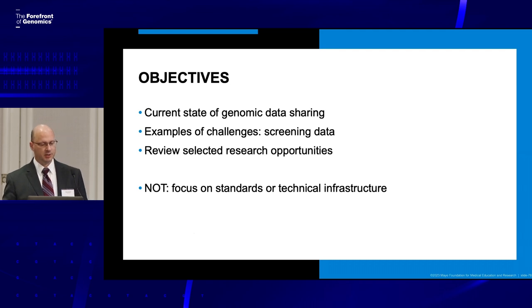I'm going to first summarize the current state of genomic data sharing, looking at the perspective of standards. I'm then going to talk about a few examples of challenges that we have faced, trying to focus specifically on those things that have probably more relevance to screening data. And then I'm going to review selected research opportunities.